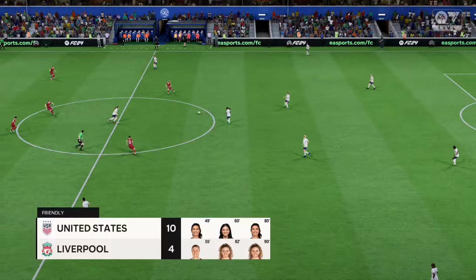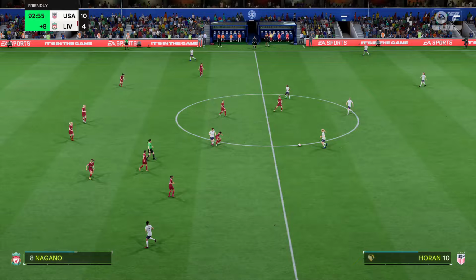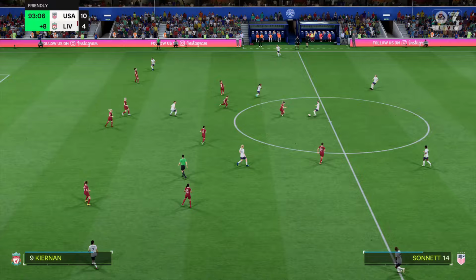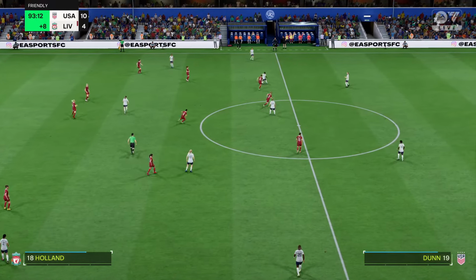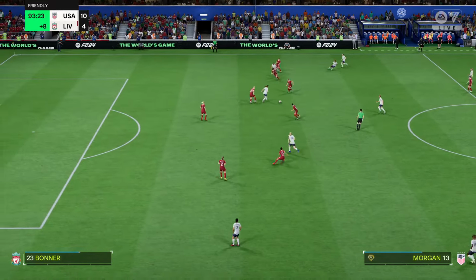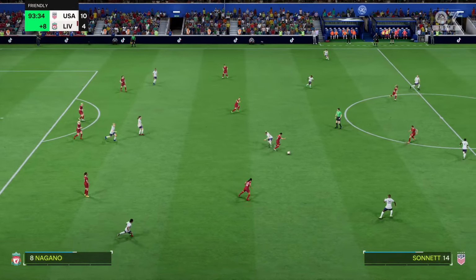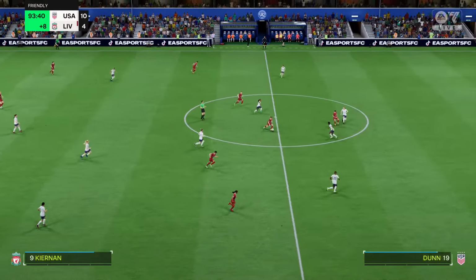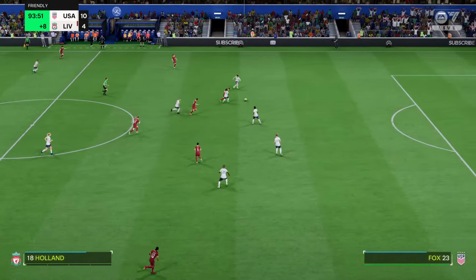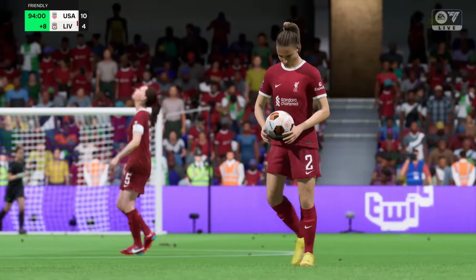So the ball rolling once more, and it's starting to feel like a matter of how many here. Horan. Morgan. Crystal Dunn. Trinity Rodman. Sonnet. Well, a bit of a clumsy challenge, and the ref blows for a free kick.